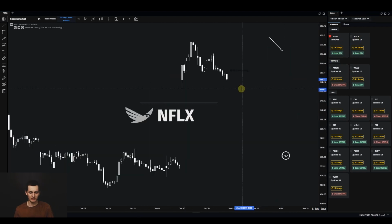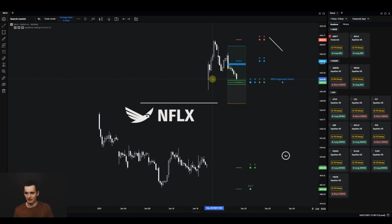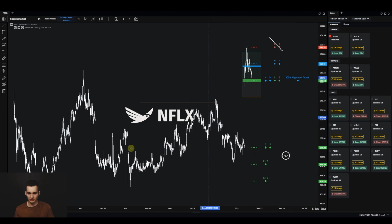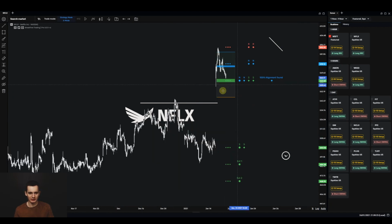Next, Netflix had a really good pump. And it's just giving us a re-entry. So this is a really good re-entry level. We made a new high. We really broke out of this whole mess down here. Made a really good high.